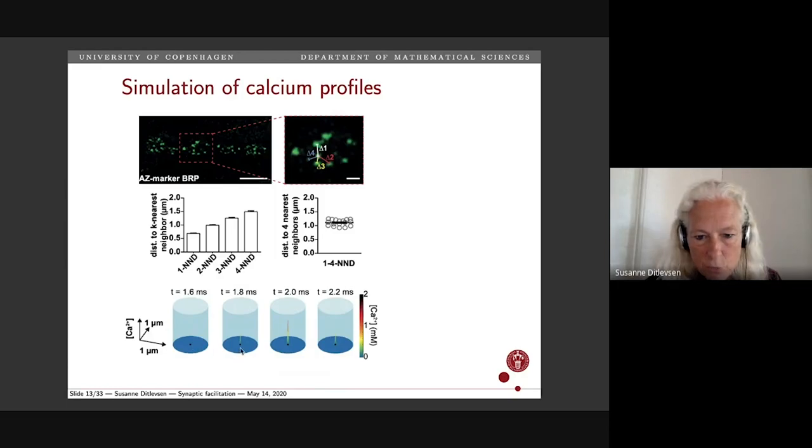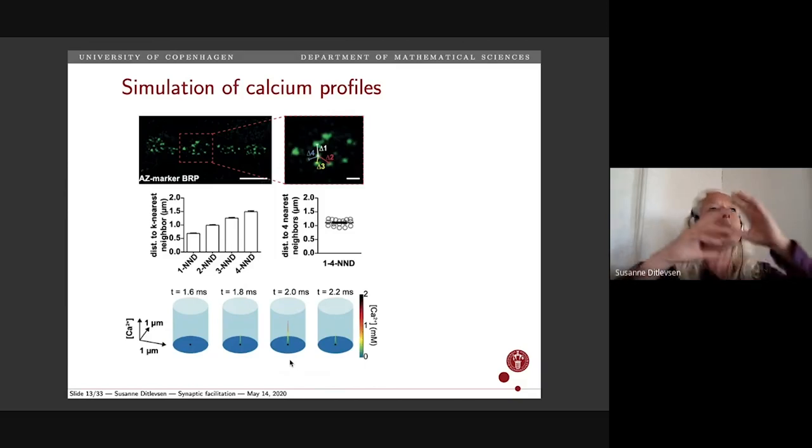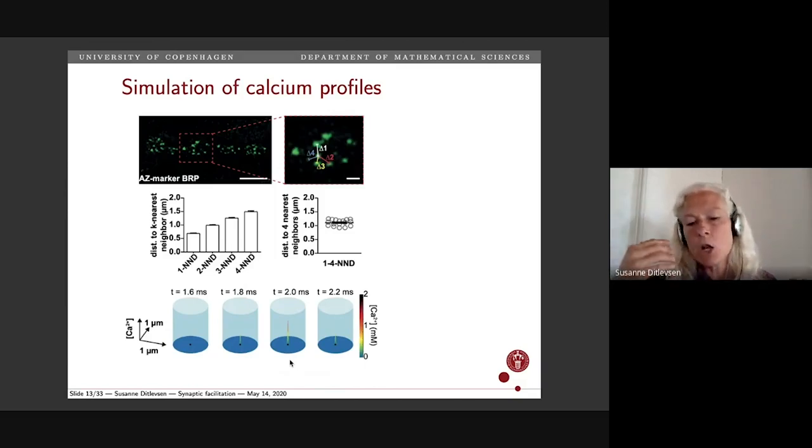And now if you see these four, these are four different time steps simulating the calcium influx. No calcium influx at 1.6 milliseconds, practically none. At 1.8 milliseconds, we see this. Then at 2 milliseconds, it is the highest, and then it goes down again and disappears. So it's this very, very short profile. We also see that the simulation volume is much bigger than where we can even notice any calcium. And then we start placing our docked vesicles according to this distribution we found before, and then we see what happens.